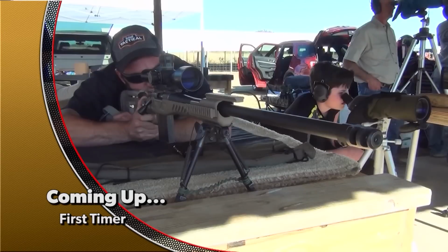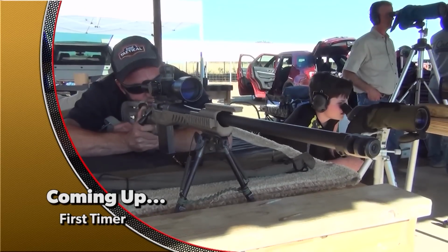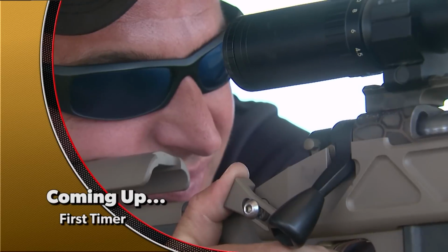Well, coming next, our precision rifle shooter takes on the varmints. It's different gear and a different position for John, shooting in the Texas wind.